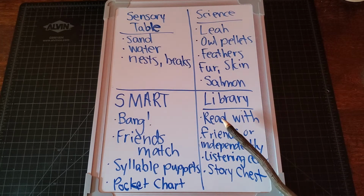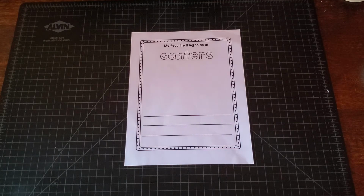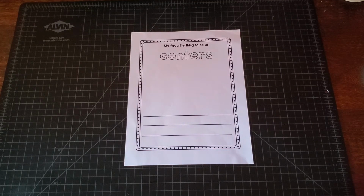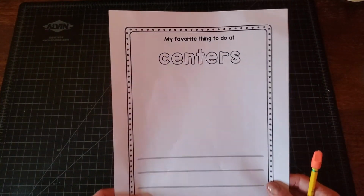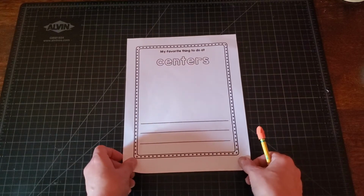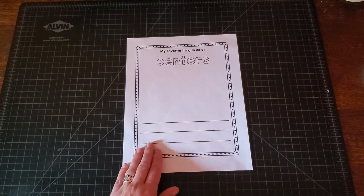At the library, we might read with friends or independently, which means by ourselves. We might listen to the listening center. We might have done story chests, looked for sight words. We did so many things at these centers. So your job now is to think about what your favorite thing to do at centers was, and then write about it. So here's what your paper looks like. It says, my favorite thing to do at centers. So now you're going to go ahead and draw your picture and write some words.